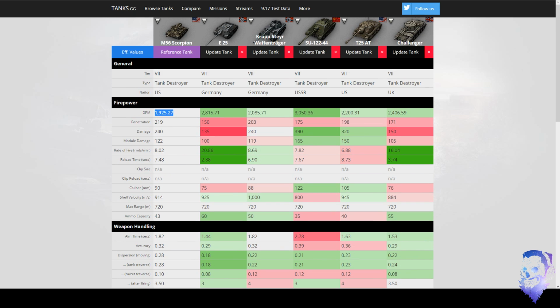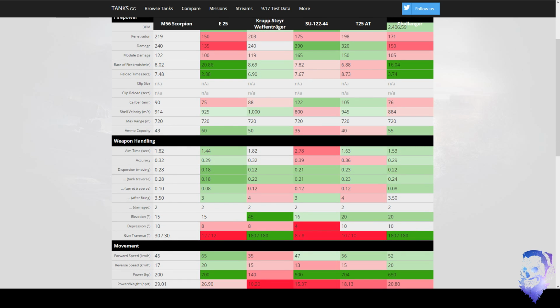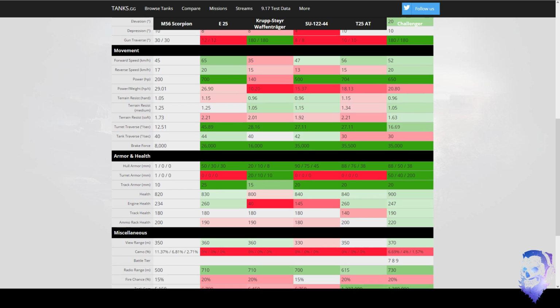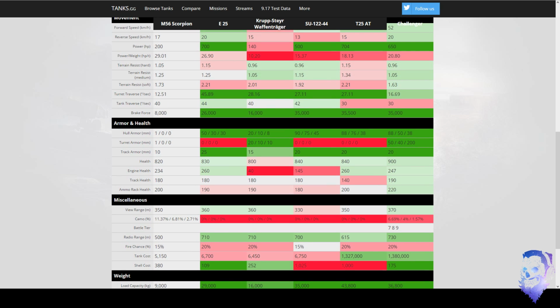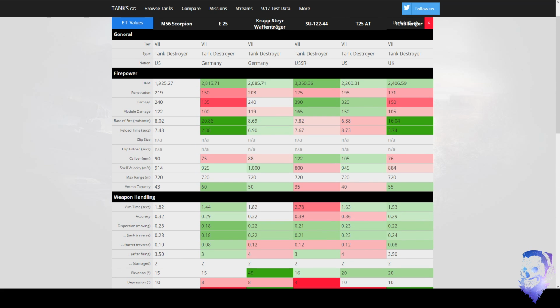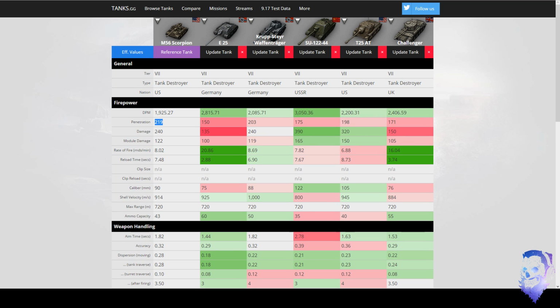I pulled up some other tier 7 TDs with low caliber to high caliber as well. So this is a big gun, it's 2200. Small gun, 2400. And looking at it, the Challenger is probably better than the Scorpion, and I don't know a lot of people that have enjoyed the Challenger. It has better stock band at 219, which is nice, don't get me wrong, and it has 240 alpha instead of 150, but the DPM is so much higher.